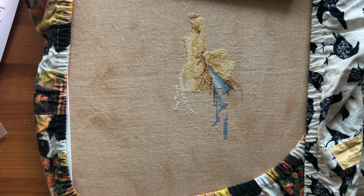So I worked on Rose of Sharon yesterday and I'm still very much enjoying this. It's really pretty, and the more I stitch the yellow part of the dress, I'm really appreciating the shading effect with only 4 or 5 colors. I think it's done really well.